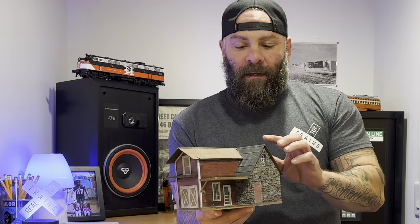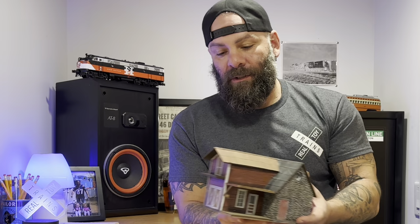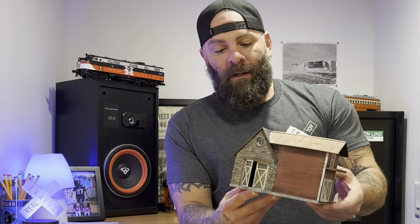This little barn type of building, again, it's really nice. It's custom built. It's got custom roofs, nice cobblestone siding here, a little front porch. And in the back, we've got a little barn door that's open. Just a cool little house that's going to make a great addition on the layout.